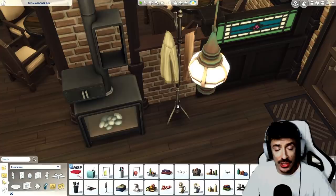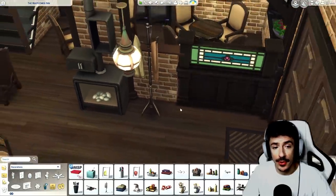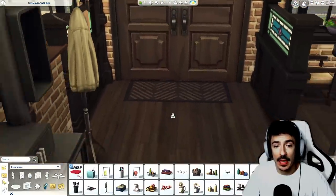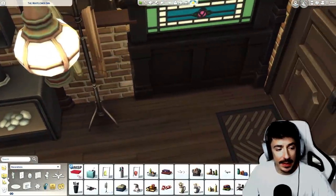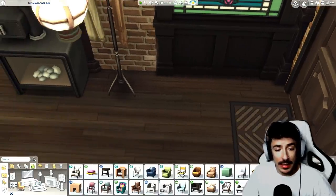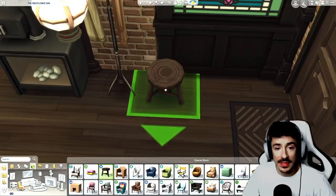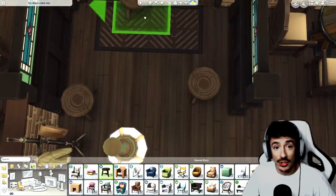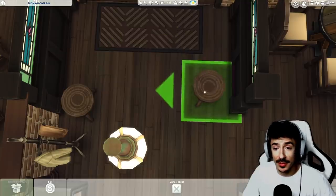So I'll put that there, just next to the fireplace of dreams, so they can dry off their bits and bobs when they come in the door. What I will put here, just in case we've got any elder patrons, is a little pouffe or stool for them to sit on in case they want to take off their muddy wellies, which happens a lot in the pubs in Devon.